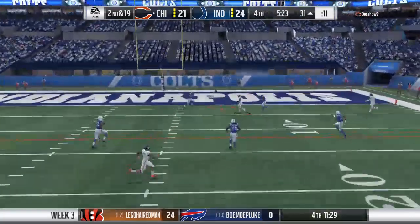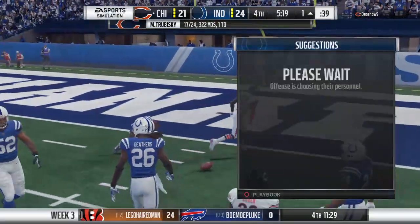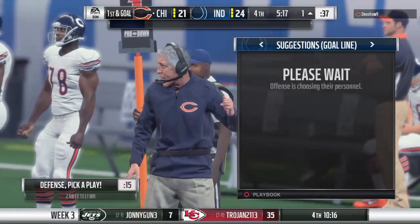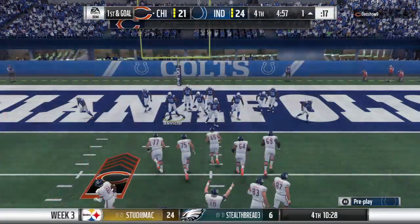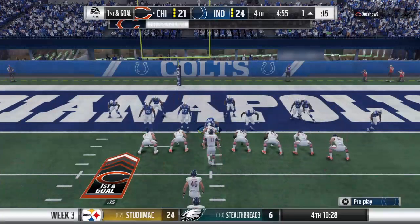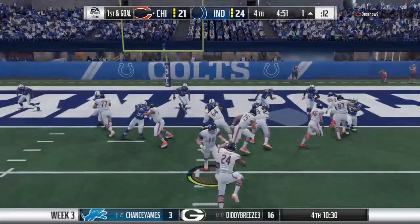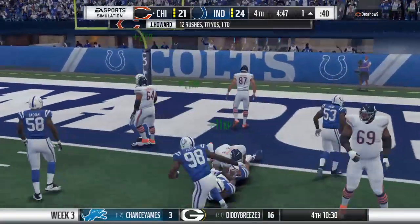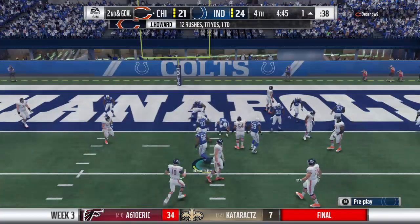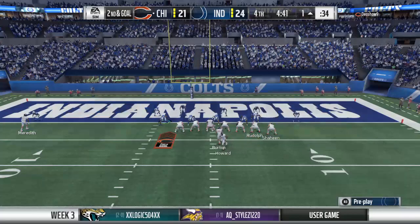Now Trubisky to throw. The swing pass caught, and he doesn't quite make it. They do stop him, but he gets it all the way down to the 1. Give him 30 yards there. Trying to punch it in with Howard. Into a mass of bodies, and I think they held him out. They did. No gain on the play, and it's going to be 2nd and goal.